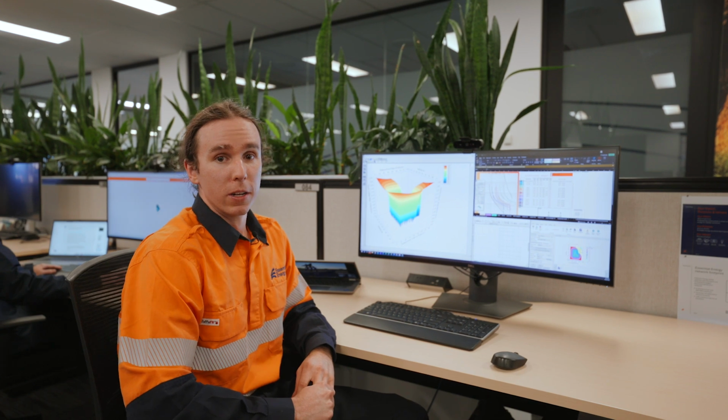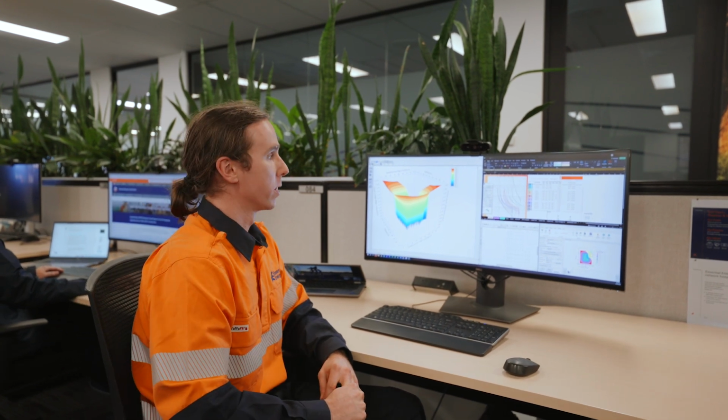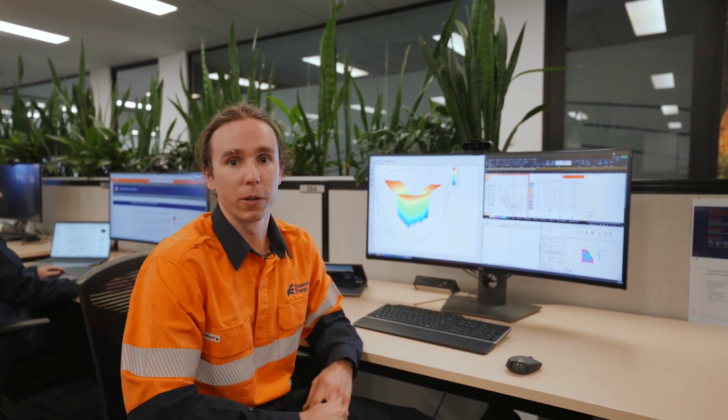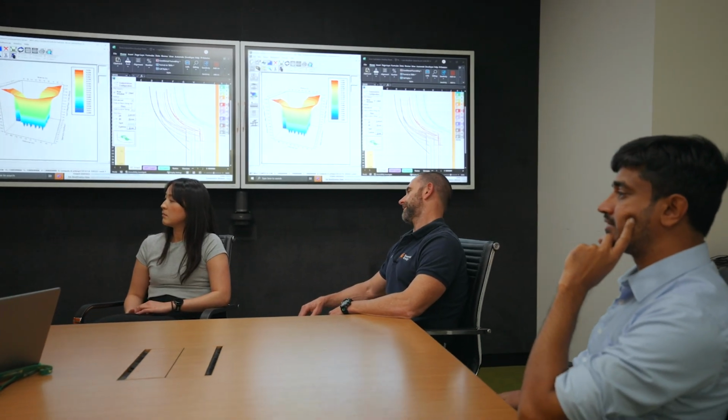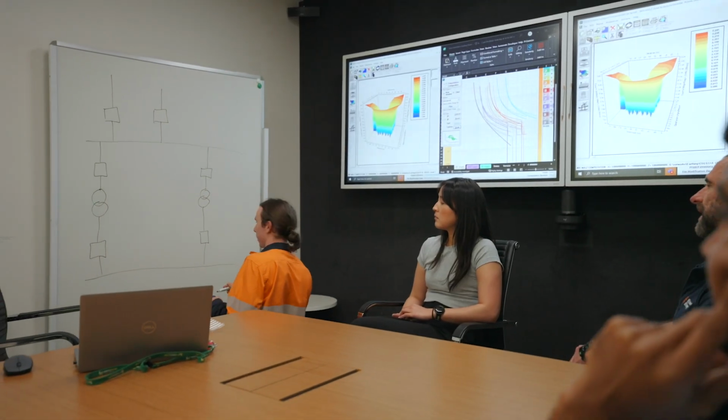Okay, and then what are the next steps for this analysis? From here, I'll want to work with some other stakeholders across the business. So I'll talk with our planning and zone substation engineering teams to investigate if there's any transformer upgrades at this site or further upstream which might affect the available fault level.